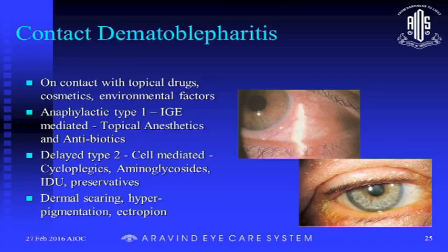And finally, one word about the allergies caused by our ocular medications like aminoglycosides or some of the antibiotics or anti-glaucoma medications or cycloplegics. Again, 2 types of reactions can be there. If it is only confined to the conjunctiva, we can simply stop the medication and it will recover. But if it goes to a periocular leathery eczematous skin reaction, then it needs systemic steroid, otherwise it will lead on to permanent scarring and pigmentation.